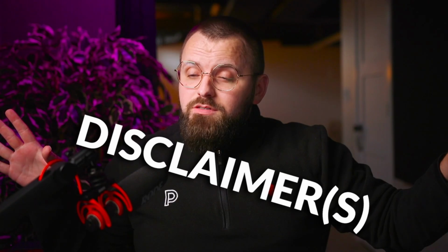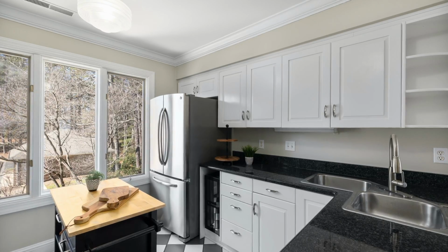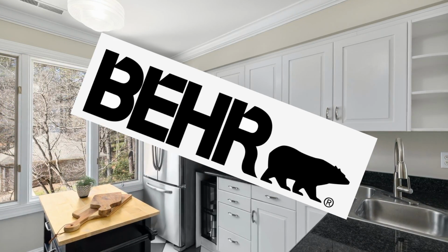And 2 little disclaimers. If you love one of these colors that I say is awful, that's okay. It's not awful to you, which means it's not awful to you. And secondly, we're talking about the wall colors, not necessarily the cabinet colors or anything. I'm using Behr paint as today's example, so all these colors will be by that company.